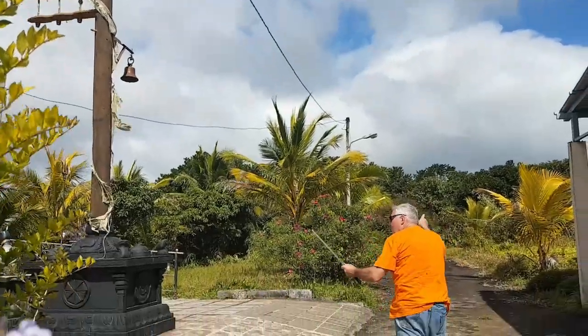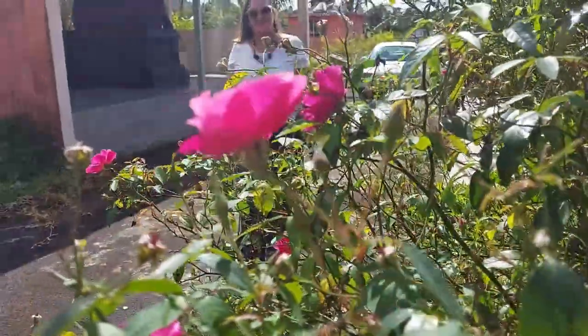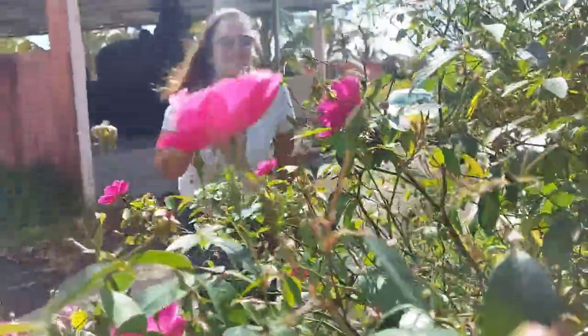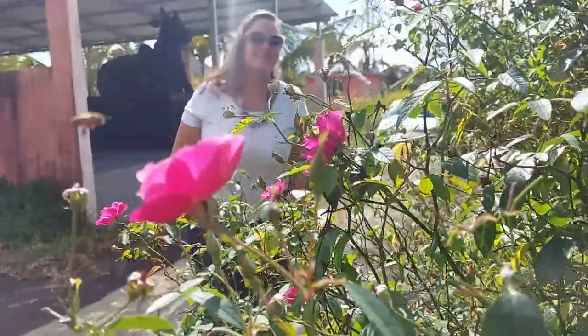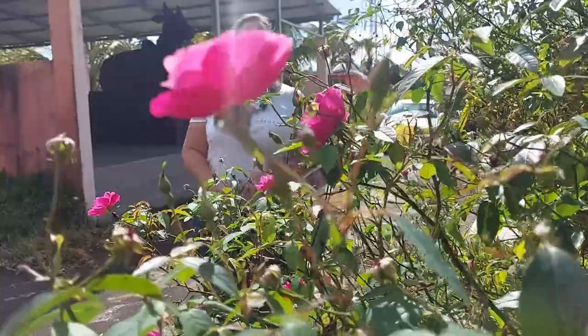I'm going to go around the corner a little bit. No, I'm not. There's nothing here. Oh, well. Riki walking up to the rose bush. Oh, wait. Yeah, there we go. We got it. And the roses keep moving. But I think we did okay. Did we focus on her or the rose?